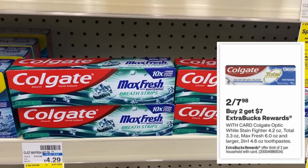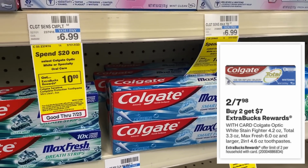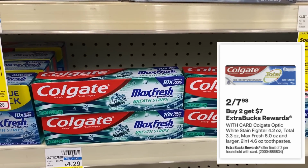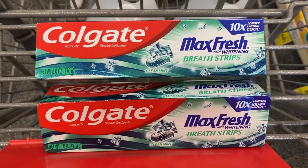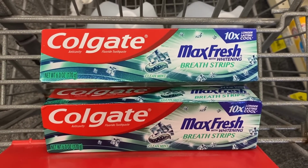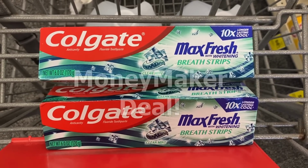Let's start with a moneymaker deal on Colgate toothpaste. We have select Colgate toothpaste on sale 2 for $7.98. Buy two, get a $7 extra buck. Now, this part of the ad is showing a limit of 2. Another part of the ad was showing a limit of 1. So I would be careful on this deal. I'll give you guys some updates on Sunday as far as the limit. But let's go ahead and grab 2.